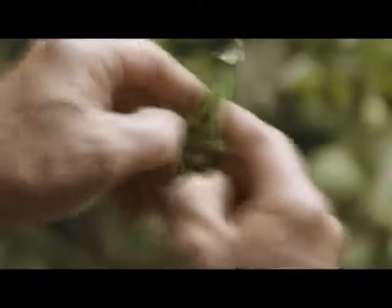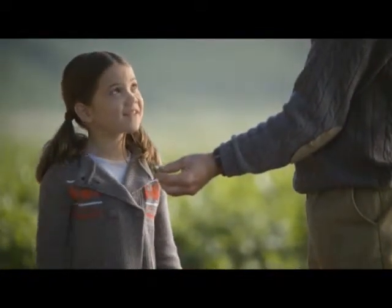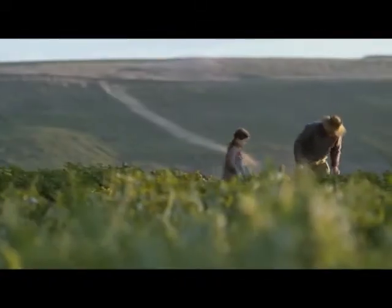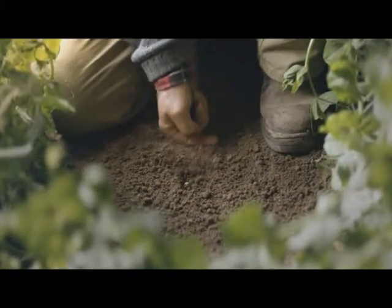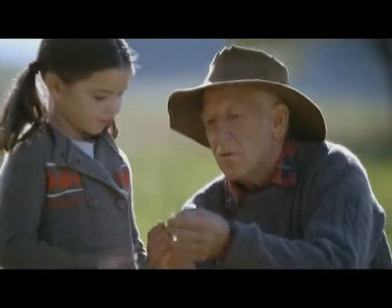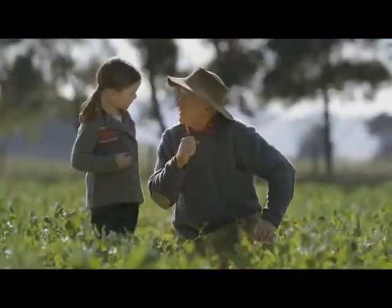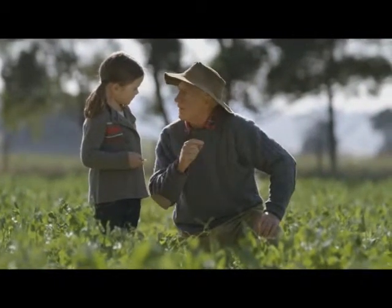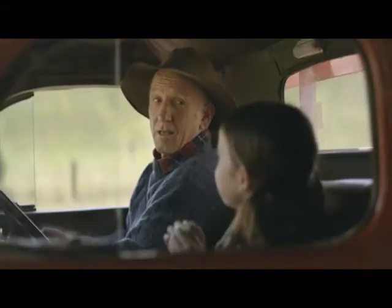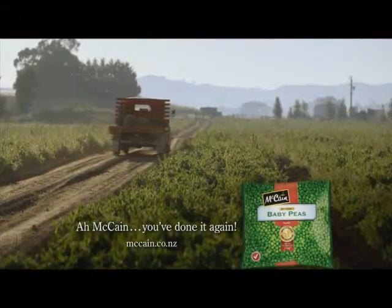Oh, look, a pea. Granddad, real peas come from the freezer. That's where they end up. But this is where they start out. They soak up the goodness of the sun, the soil, the rain. And then, when they turn into sweet baby peas like this, McCain picks them, freezes them fresh to lock in the flavour, and puts them in a bag. They're good. They're all good, sweetie. McCain, you've done it again.